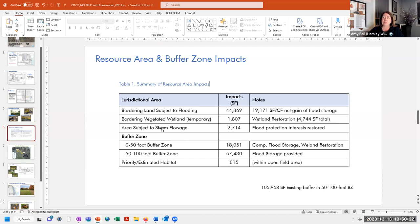In terms of BBW alterations, there are about 1,800 square feet of BBW alteration that is in an existing degraded state, and I'll show you a picture in a minute, with an ultimate restoration area of about 4,700 square feet. The area subject to storm flowage, which was something that came up during the ANRAD process, all the interests that are protected by that area will be incorporated within the design.